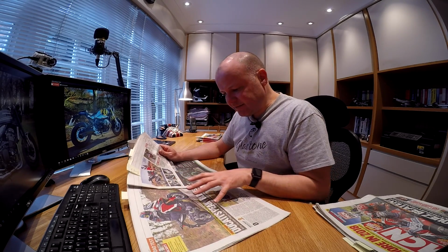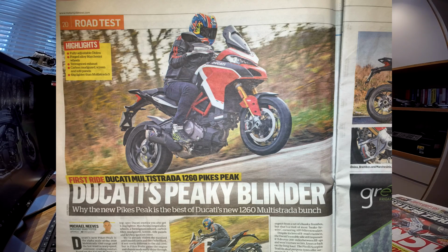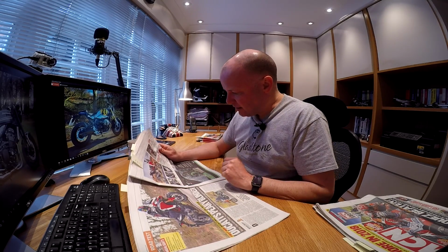But this particular one, I think they've taken a bit of a retro step. I mean, they've got this windscreen on it that's opaque black, so you can't see through it, and it just looks horrible in my view. That would need to be replaced, and I don't think, as I say, the paint scheme is as good as the last one. MCN loved it.